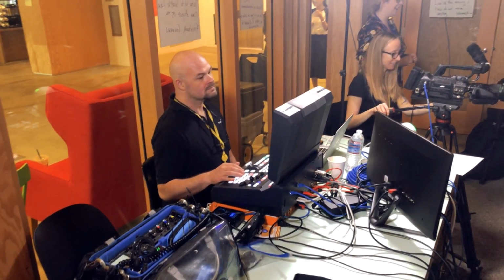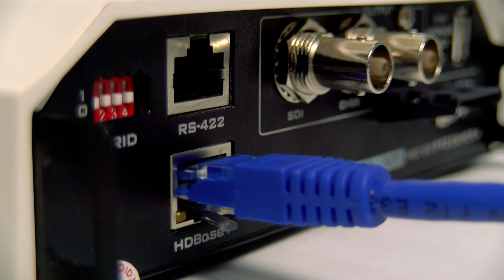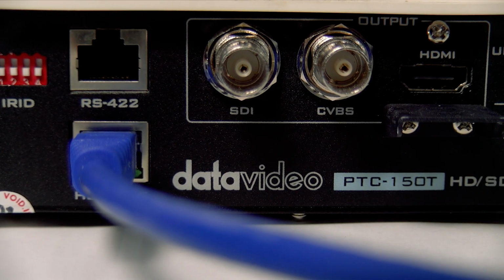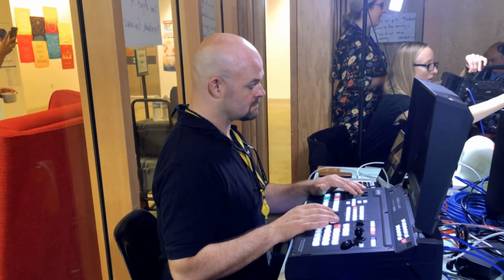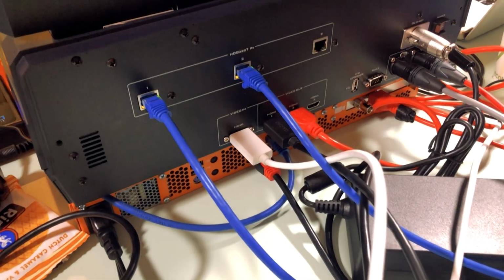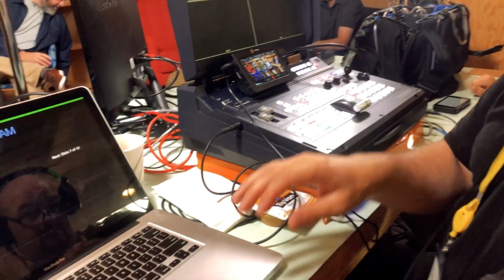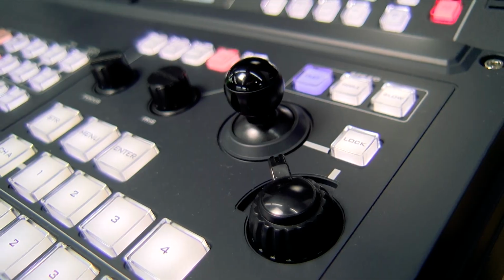We're using a JVC camera and we're using a Datavideo PTZ camera. What's really intriguing about this camera is that it's HDBaseT, and so that means a single cable is carrying power, tally, as well as, of course, the video signal. But what's really exciting for us is the HS-1500T, which is the switcher. It's like a little suitcase, so it's carry-on, has four-up monitors. So you've got three inputs that are HDBaseT, and then you've got HDMI input for graphics. And then, of course, you've got your joystick controls for your PTZs.